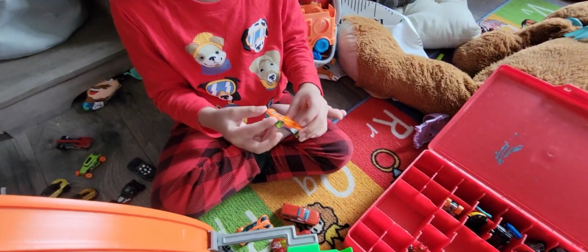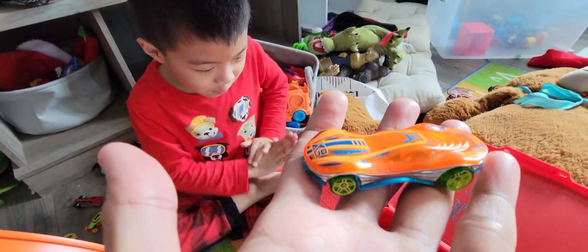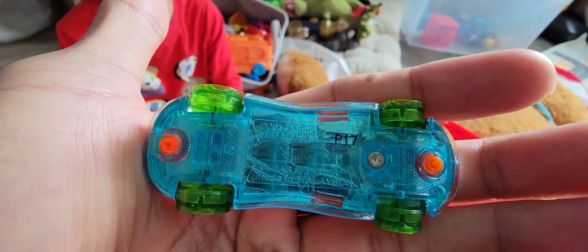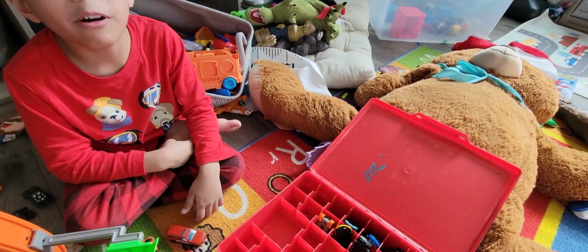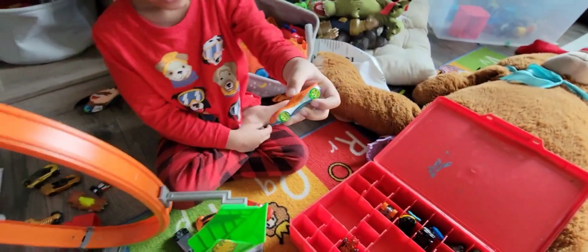What's this? What you got there? Let me see. Like orange, green, blue at the top. What's the name of this one? Oh, it's hard to read. Clear. What's this? Clear Speeder. A Clear Speeder. Ooh, nice.